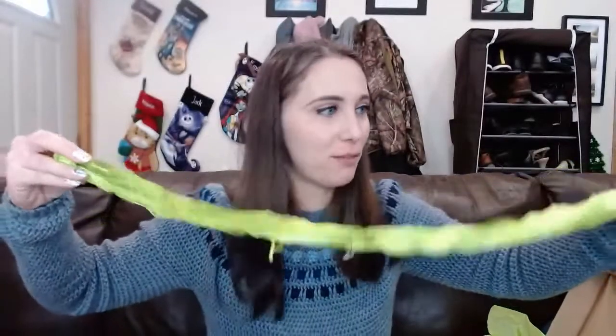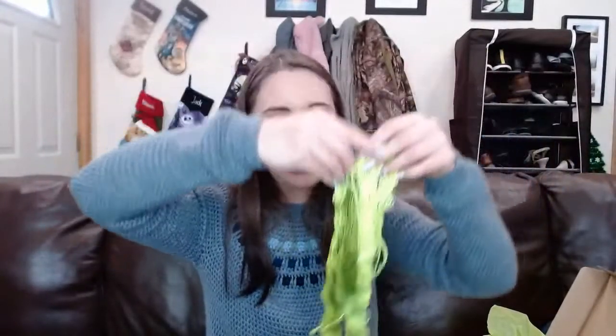Yeah, I definitely think this box is worth everything I paid for it. And so yeah, there is the fingering weight mini that I will put in my mini skein stash and probably eventually design a scrappy project with it, because I slowly collect these minis over time.